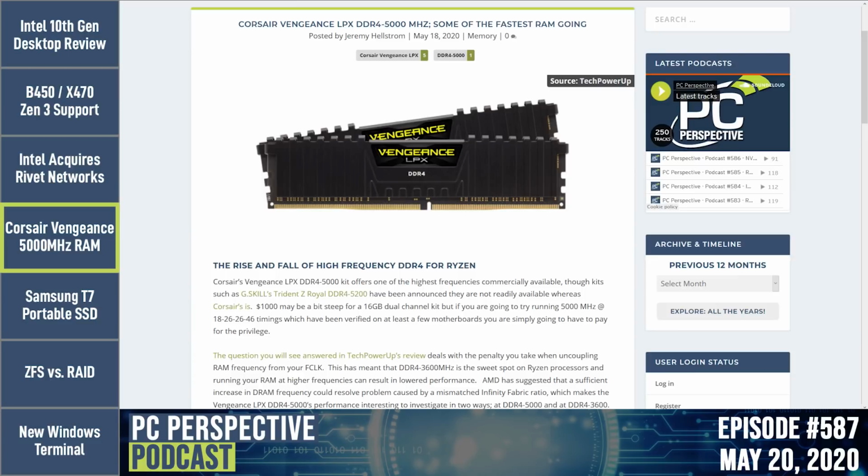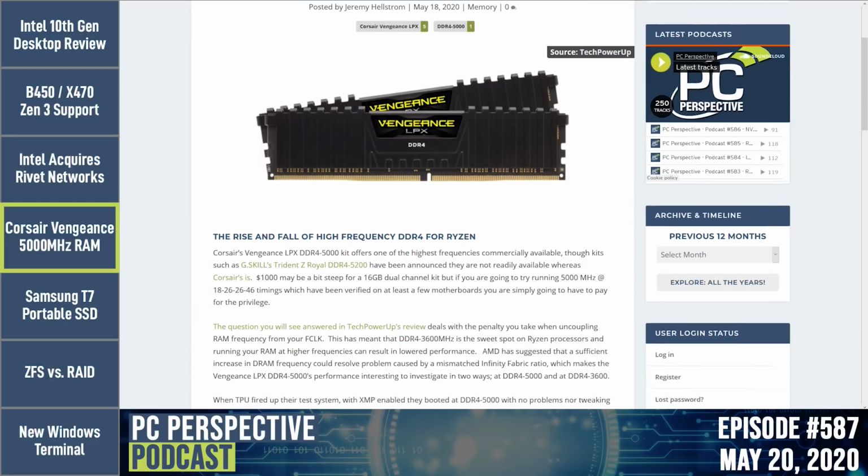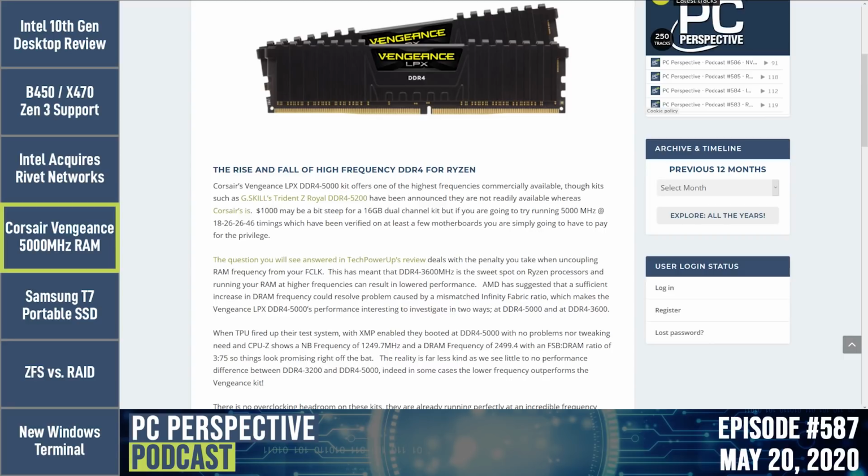Whoa. And the timings aren't great. I mean, they're pretty good for those speeds. At 5 gigahertz, the timings are 26. I've been testing with 16-18-18-36, and that's only at 3200. So going up to 18-26-26-46 at 5,000 is pretty good.